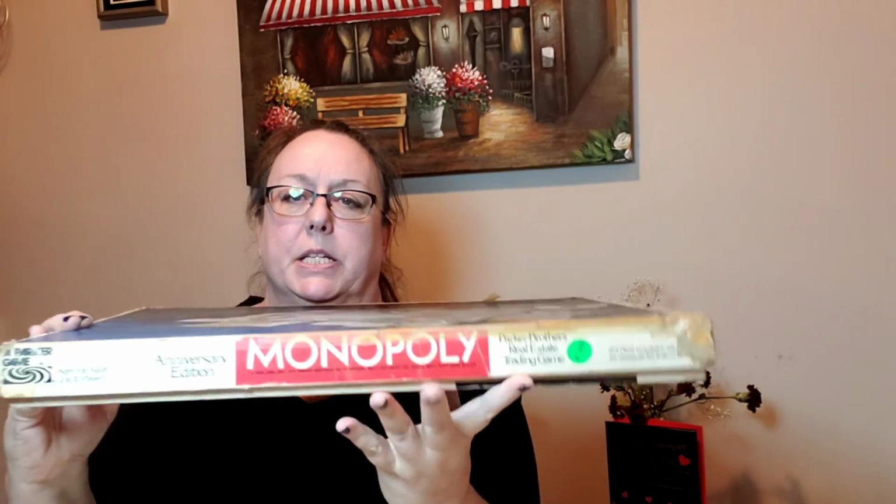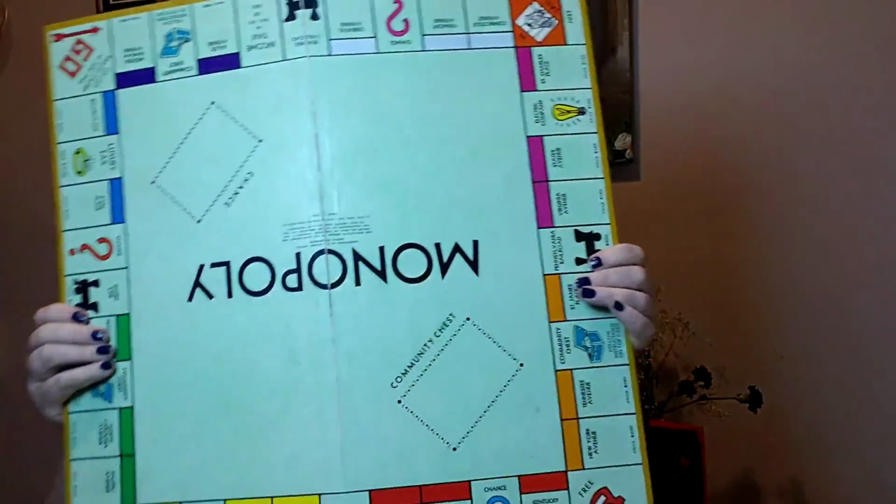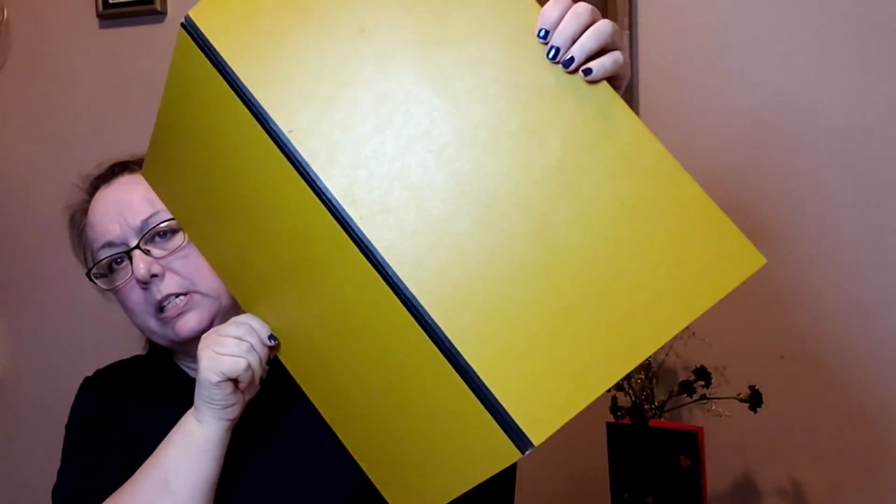Finally, but not least of all, I bought a 1961 vintage Monopoly game in the box. The box is not in very good shape, but it's all there. And when I open it up, voila! Angels are singing. Yeah, somebody taped on this, so the regular Scotch tape. The board is still here. And the board is in really good condition. And it's got the little card holder.